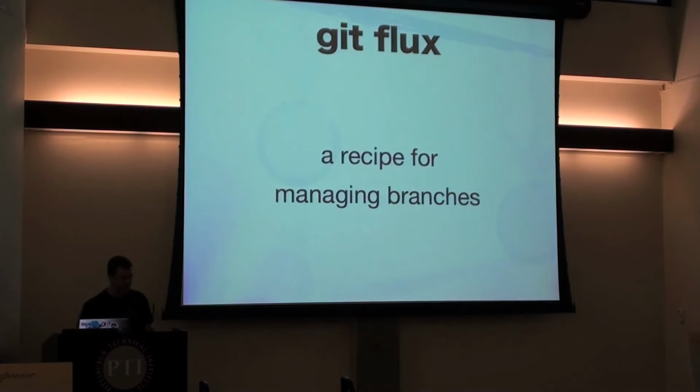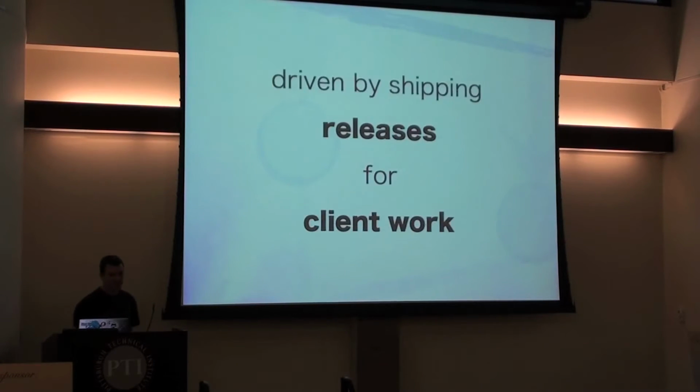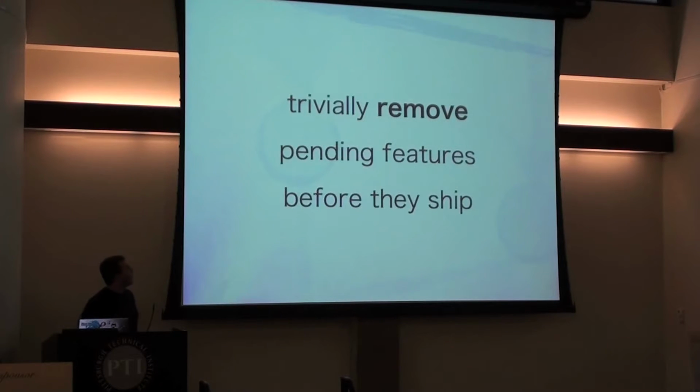So GitFlux is a workflow we've been developing at Infinity Interactive for managing branches. And specifically, we are doing it to ship releases to clients. So that's kind of how it came about and why some of the choices we made were made. One of the big important features of this workflow is that we can trivially remove pending features before they ship.